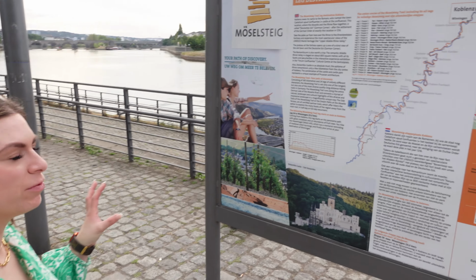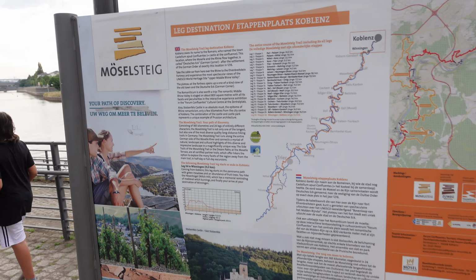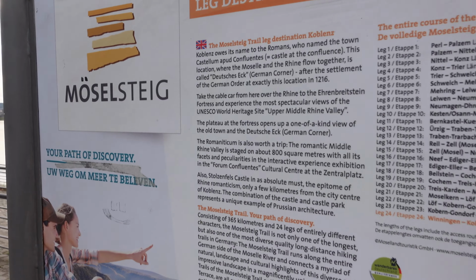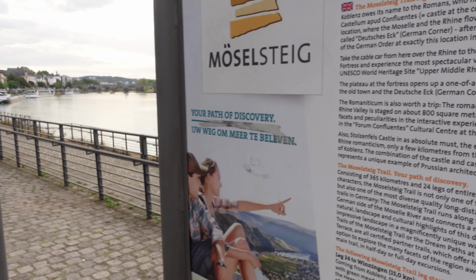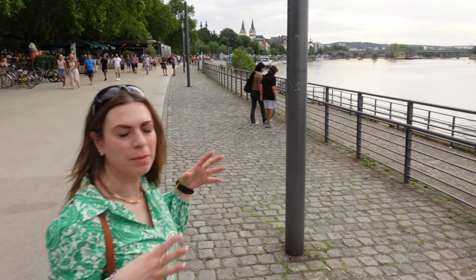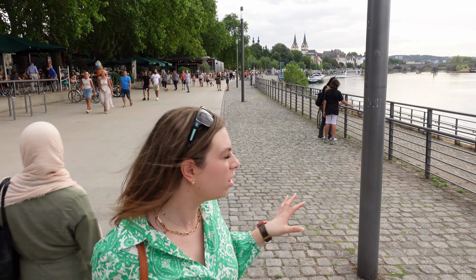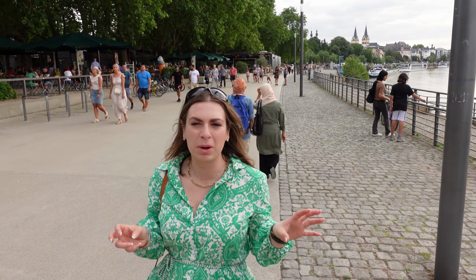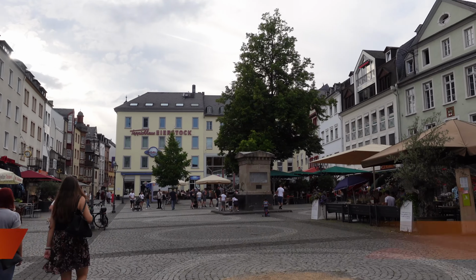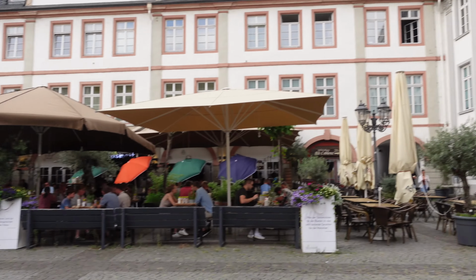There's some really helpful information here, and it tells you that Koblenz got its name from the Romans, who named it because of the confluence between the rivers, where the Moselle and the Rhine flow together. But more than the history, it's also just a really nice place to wander around. It's really cosmopolitan, there are lots of cool shops, and it's really pretty and really well preserved. The main square, and if you want to go for some food and drinks, this seems to be the place to go.